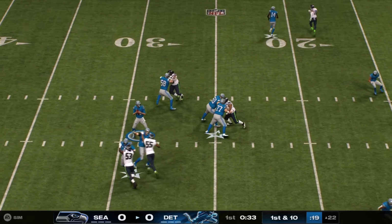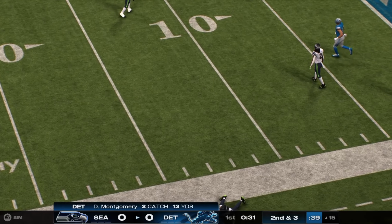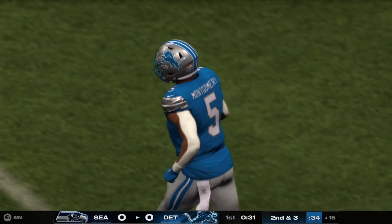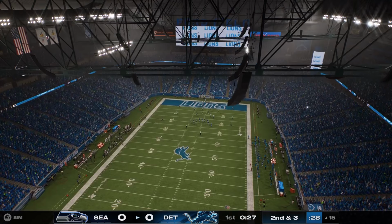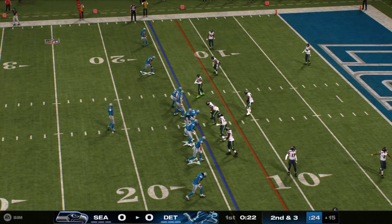On first down, it's Goff. Throwing it right into the hands of his running back. Great example of first down efficiency. You don't always have to go for the big play, but put yourself in a friendly second down. Now you have equal opportunity to both run and pass. Second down and 3.